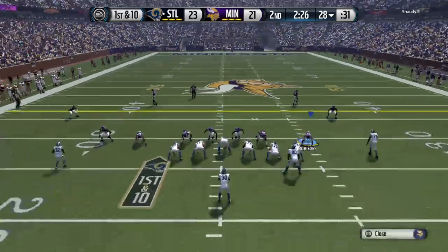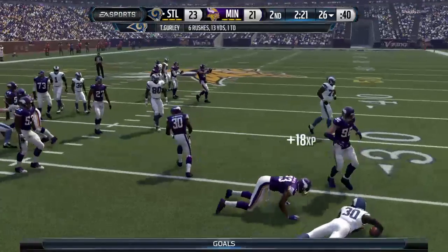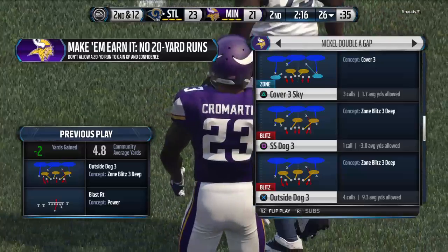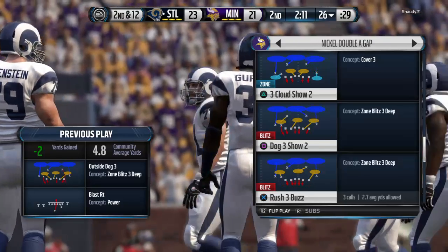Trying to trick them here with the Wildcat formation. The Rams take it from the 28. Cromartie's able to read that play and make the hit. Vikings defensive coordinator, my gosh, he is one happy guy. Anytime you get in the backfield and stop a runner and make him lose yards, that's some good stuff.